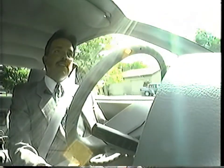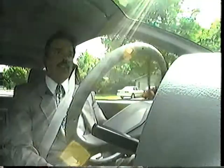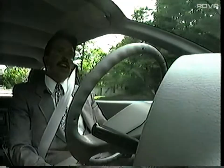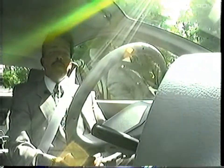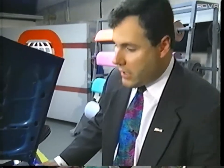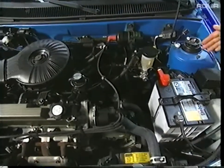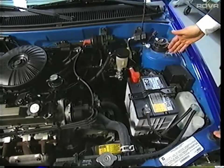They're looking for economics, they're looking for reliability, and they're looking for safety. And the Metro very easily takes care of all three categories. They're a fun car to drive and very affordable, and even maintaining the vehicle is very, very inexpensive. With a small engine compartment, it makes it easy to reach all of the underhood service areas. Most of the service areas are located on this side of the vehicle.